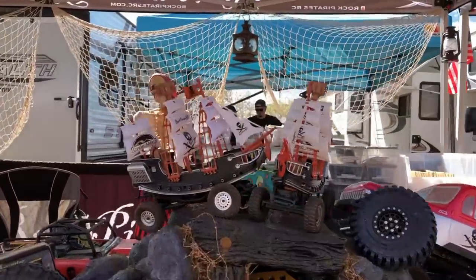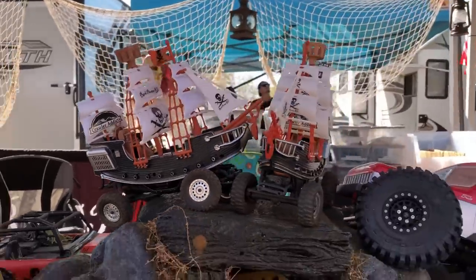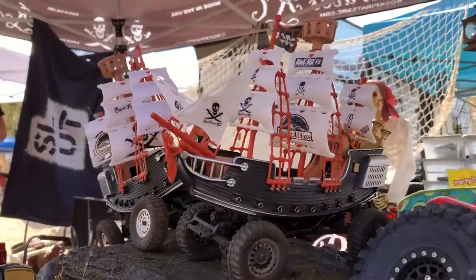Oh, but we got the 24 scale. It doesn't have a motor in it, so. Rock pirate ship's on here. The winch on that, cool. Oh, yeah, the winch. Starting to build an armada over here.